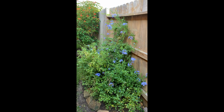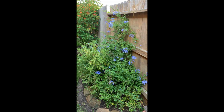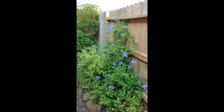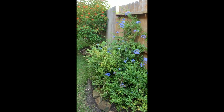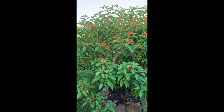Our last fall and winter was not very cold, so the plant took off relatively early in the spring, and you can see it's trying to reach out for more light, but it's nevertheless still blooming, so that's a nice feature of this plant. The next plant I have is a Hamelia patens.